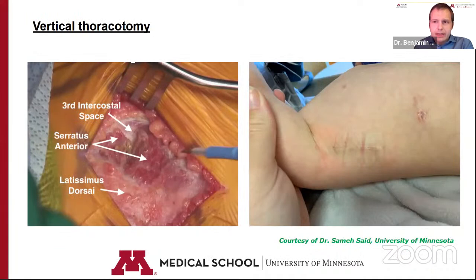Now, here's a little different approach. Again, with thoracotomies, it's really up to the surgeons where to make the incision and how to modify the incision according to their preferred approach. A nice technique is the vertical thoracotomy. It allows a really superior cosmetic result. As you can see here, the incision is mostly hidden under the armpit. And the other big advantage is that it can be used to preserve muscles. Especially the latissimus dorsi and the serratus anterior muscle can be retracted as seen here, and essentially do not always need to be divided for this particular approach.